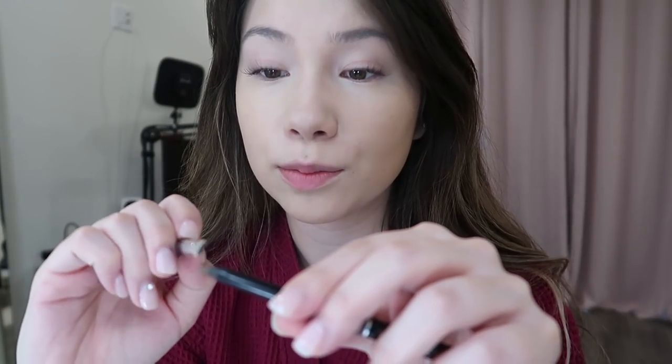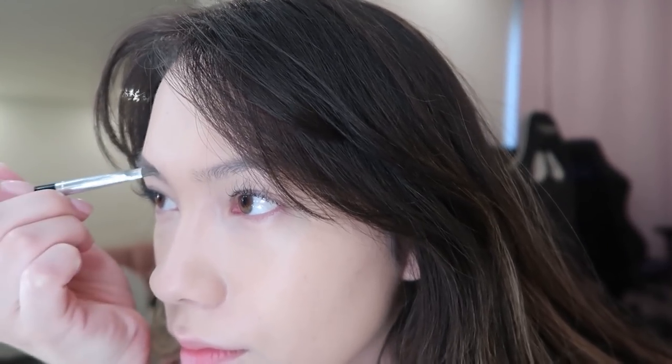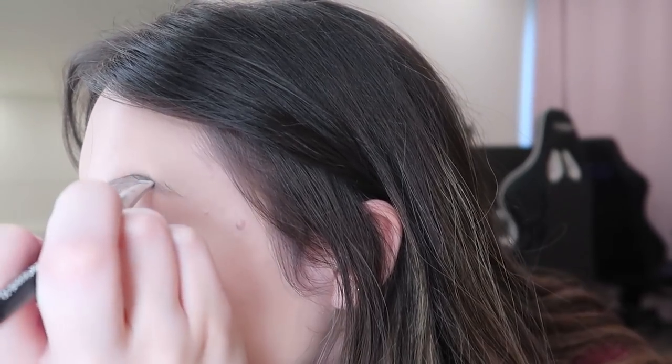So then I go in and draw my eyebrows. I buy this thing from Amazon. It's called Billion Dollar Brows. I go in with this brush, I get some product on it, and then I draw my eyebrows. Brows done. Then I do my eyeshadow.